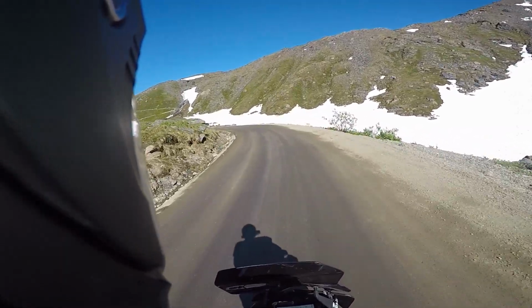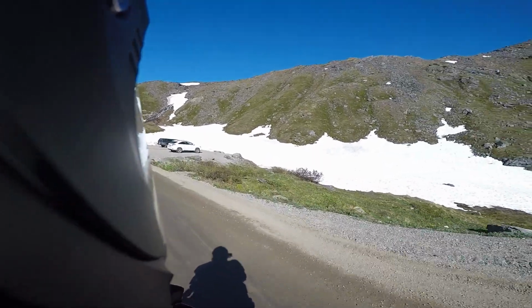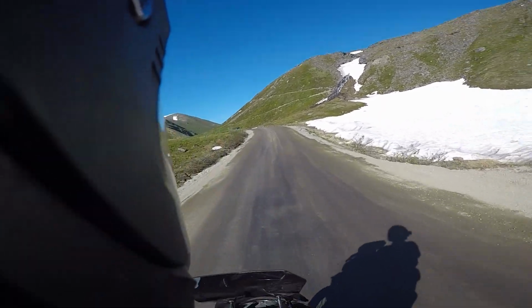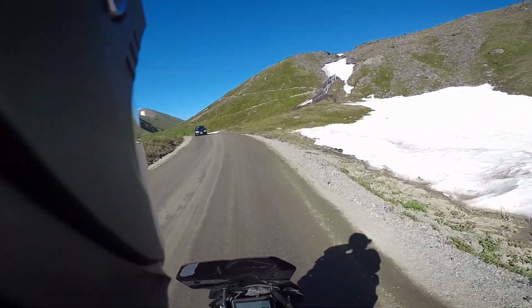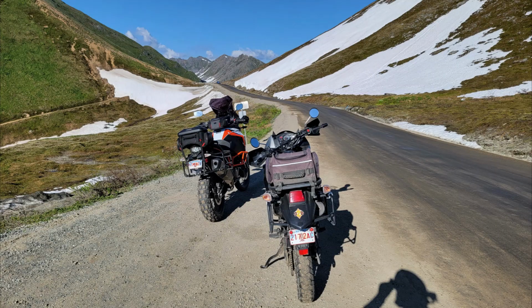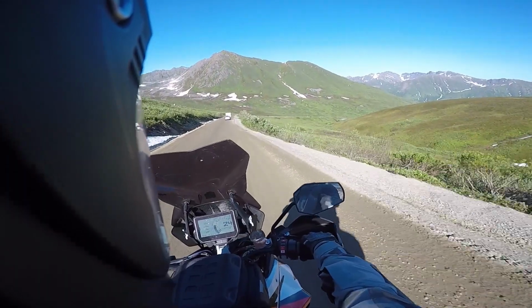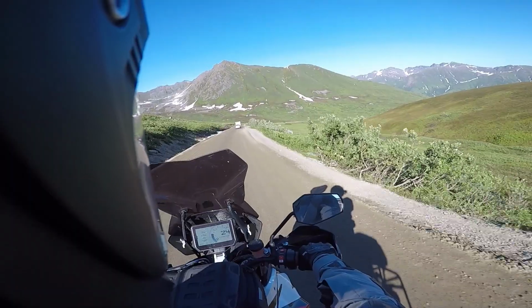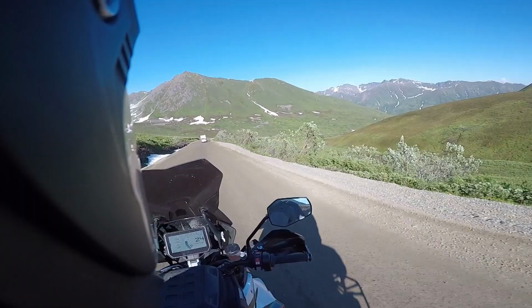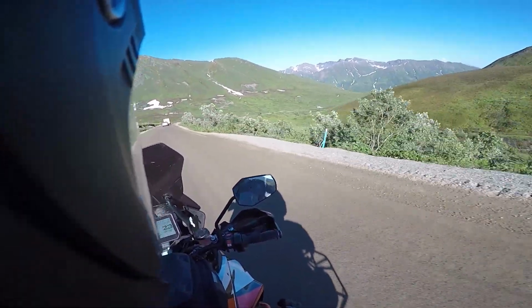So we came up here to the top and took another break. Not a cloud in the sky, nice breeze, and we noticed that there were some parasailers that were flying, and this is a pretty popular spot for that. So we sat there for a bit, watched them, took a couple photos, and really didn't want to leave the area. It was super beautiful, but anyway, we came back down towards the Palmer Fishhook side of Hatcher Pass. As you see here, we're descending back down and made our way back towards the Mat-Su Valley.